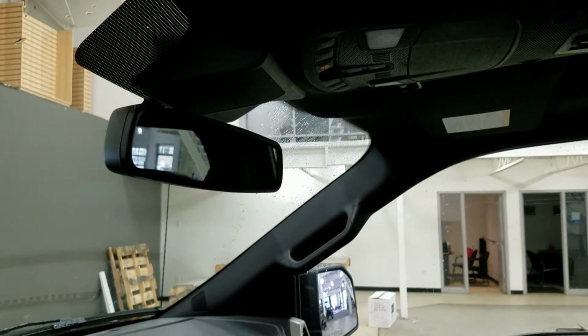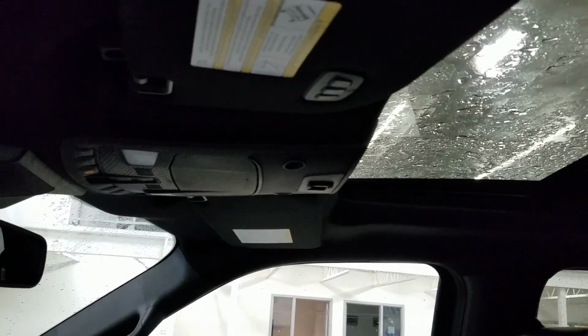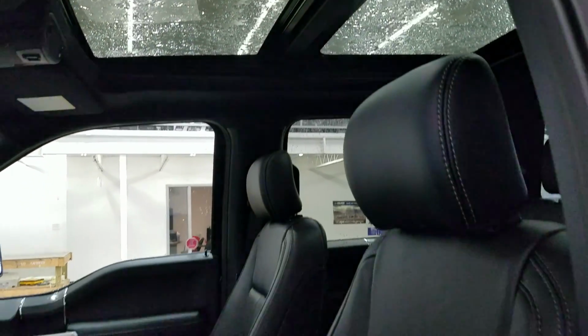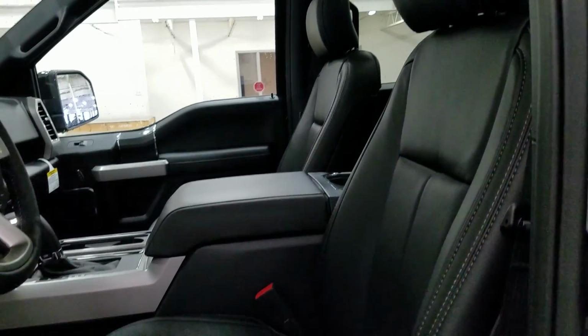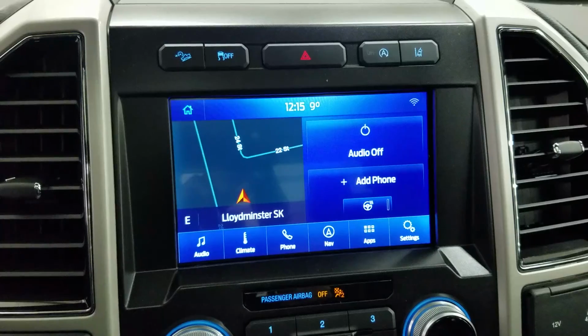Up above, we have our auto-dimming rearview mirror with the cabin lights that provide ambient lighting. We also have 3 garage door opener controls and our beautiful twin-panel moonroof. And as we look down at our interior, we have our beautiful black leather seating that comes with fully adjustable seat with lumbar support for both driver and passenger.